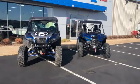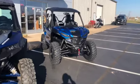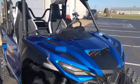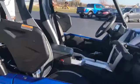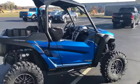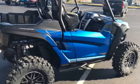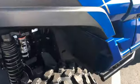Alright, boys and girls, so we're here at Power Sports 1 today, taking a look at the first Rmax Limited Edition that I've been able to find. Just wanted to do a walk around and look at the differences. I brought my General along just so we can compare side by side. The blue is a really nice blue. I wasn't sure on the blue when I first bought my General, but this looks nice.